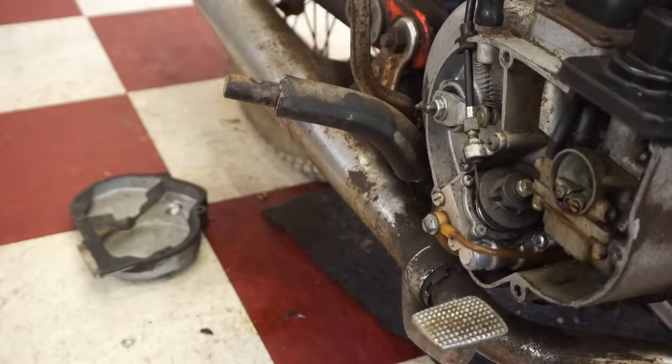And then we've got the air screw right here on the front, kind of a weird place for it. Let's see how many turns out. 3/4 of a turn out. Should be a little spring in there, yep. Have to fish that out. There we go, and that's the whole carb. Not much to it. So we'll clean that out, throw it back on, and we're gonna attempt to start this thing. See if she at least pops over and runs for a little bit.